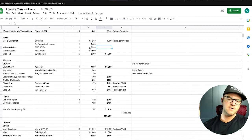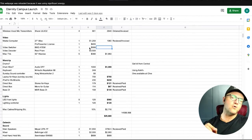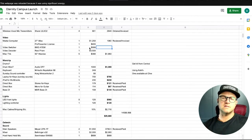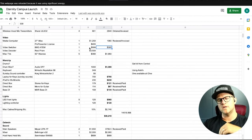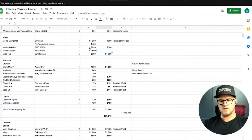We're running 4K out of ProPresenter, and the only converter I had up until recently was an extra Blackmagic Television Studio 4K. Well, the 4K is necessary for sure for that LED wall. However, we aren't using the switcher function anymore. So I got rid of the switcher and bought myself an inexpensive mini converter, I think it was only like $300, to go from HDMI to SDI, which I needed to get down to my video wall controller. So I turned a $1,000 item into a $300 item, and I'm able to just move that from my central campus to the new campus.